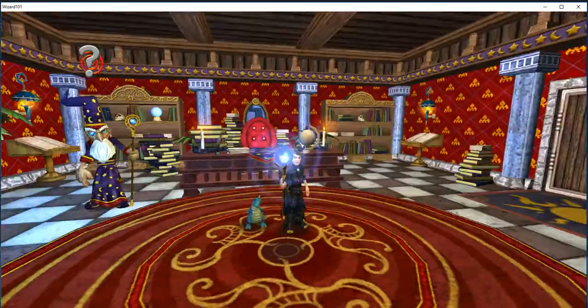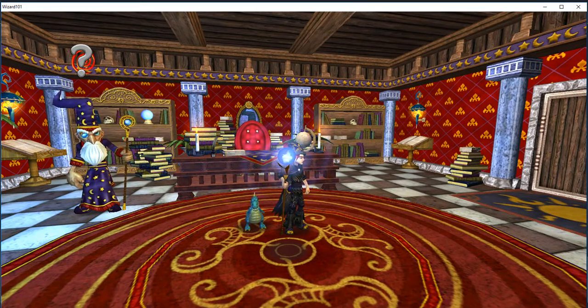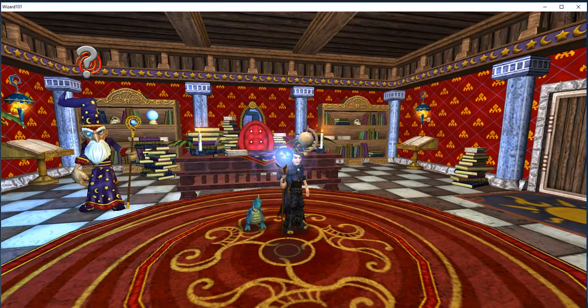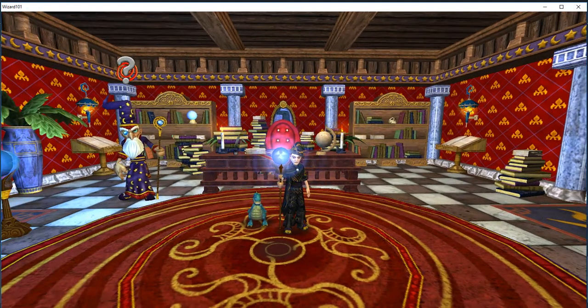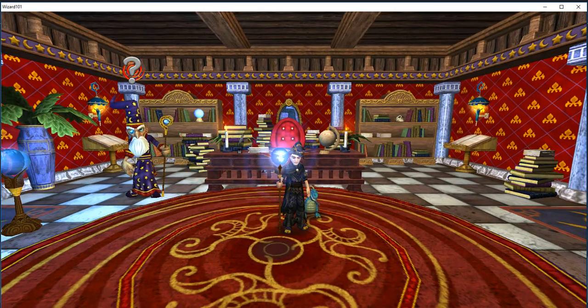So our number 9 spot goes to the Headmaster wand. Now hear me out. This is probably the best wand that they have released in 2017. No ifs, ands, or buts about it. But personally speaking, I think the wand is way too new in the game to know if we're gonna like it or not in the long-term run.